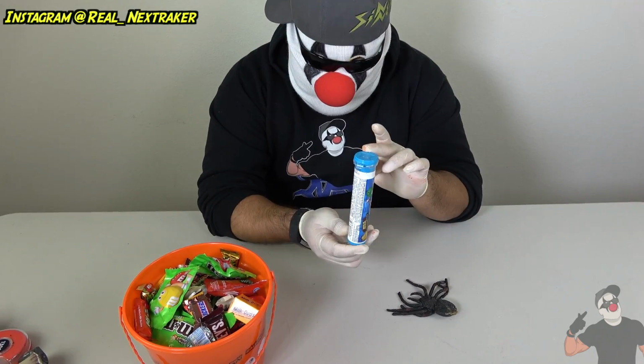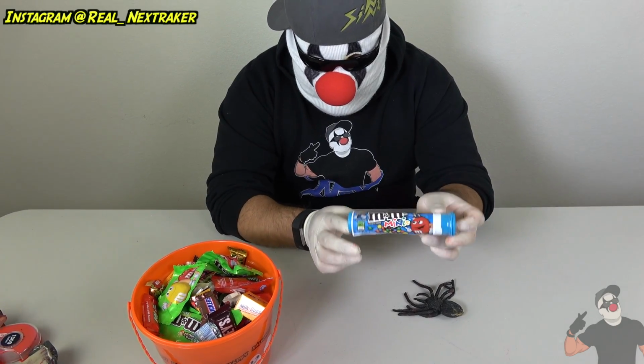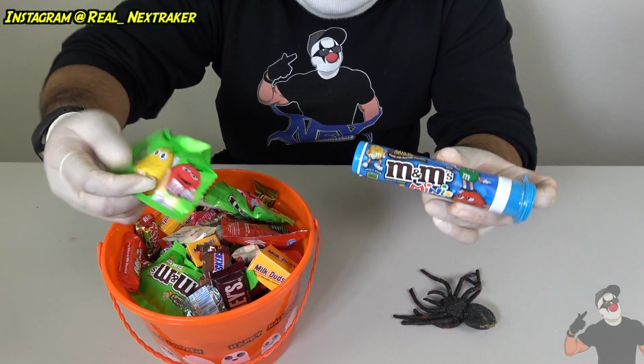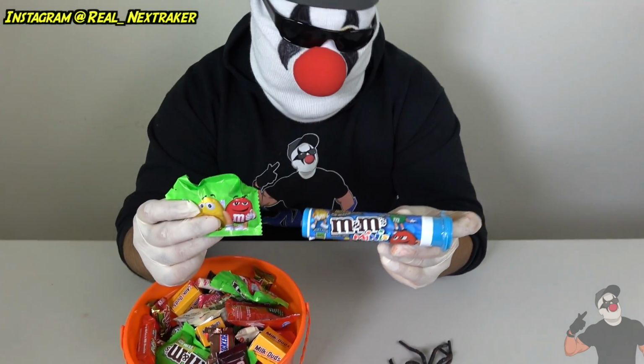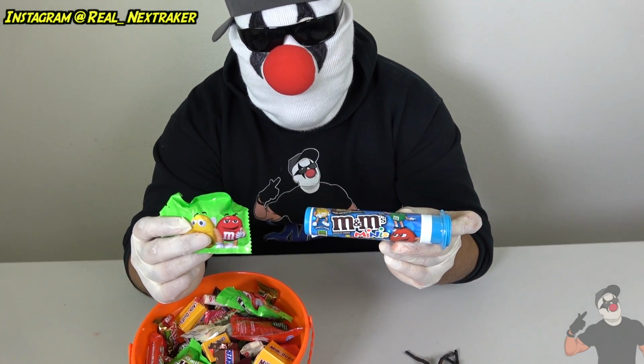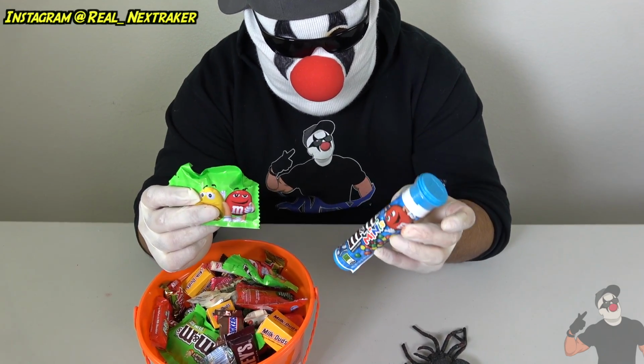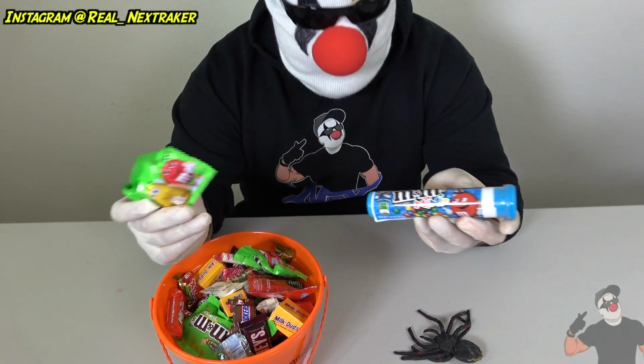And here I have a big old tube of mini M&Ms. If you compare this piece of candy to, let's say, these, which one is more appealing? Which one would you want? I'd probably take the tube because there's more in there. Yeah, this tube has way more candy in there. And size is everything pretty much when it comes to candy.